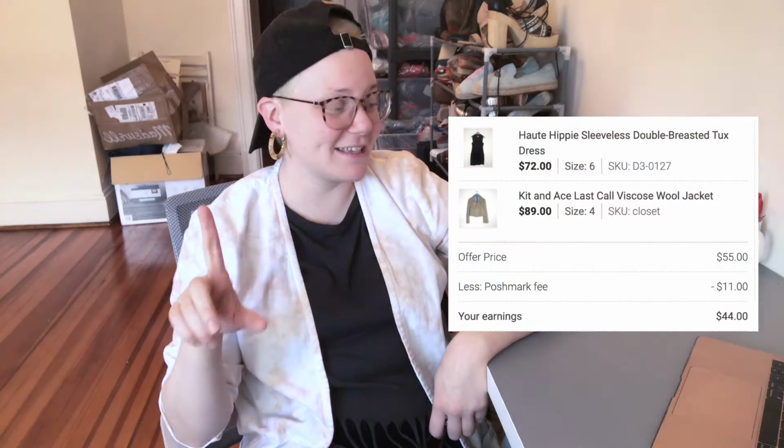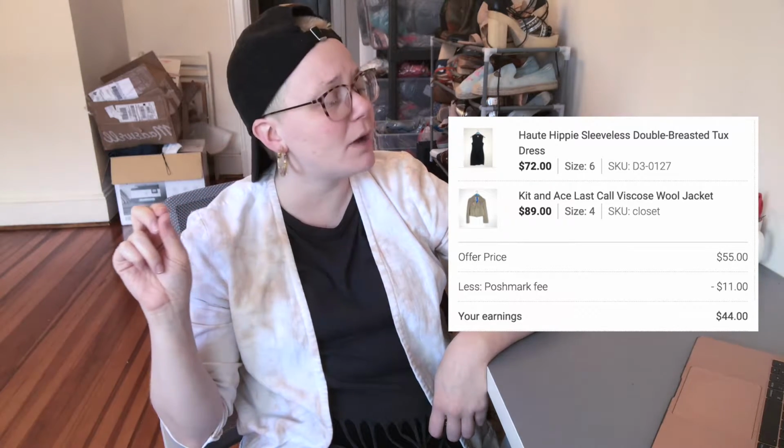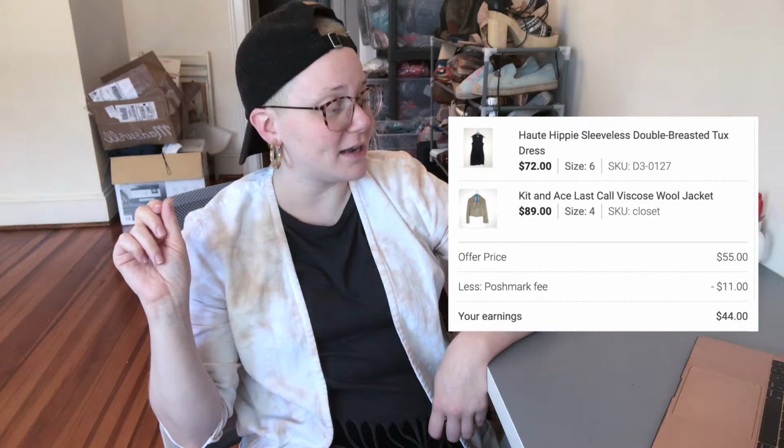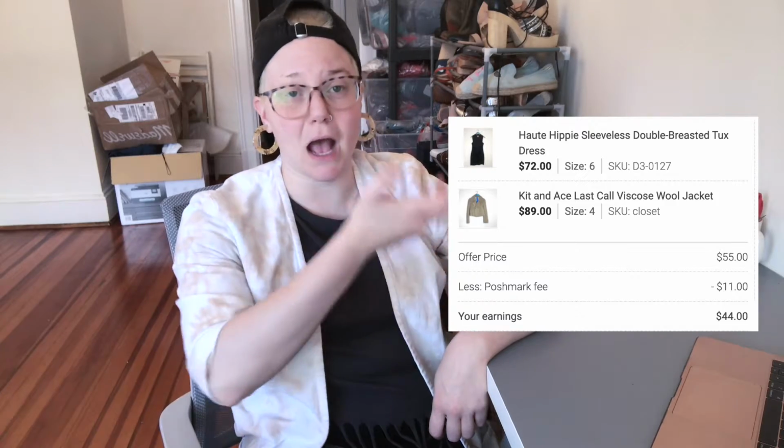Next, this is the 2-day group, a Haute Hippie sleeveless double-breasted tux dress. This, I believe, came from my designer Joe Marbox, and this one sold in a bundle, which I will go ahead and show you the details of on the screen so you can see that breakdown of how that sale went, because I don't have the information in front of me because the sales report on Poshmark breaks it down by individual pieces rather than bundles. So with that, sold within 2 days in a bundle.